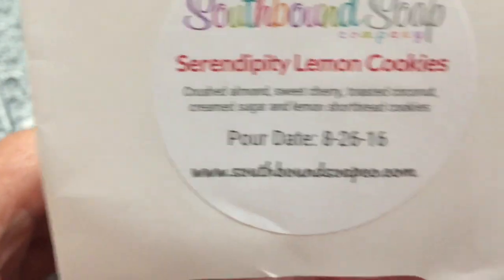And then finally, the 8-ounce bag that I got is Serendipity lemon cookies. Now, for my birthday, Rachel poured me a mini pie in Serendipity lemon smoothie. So that's kind of the same thing, except the notes in this one are crushed almond, sweet cherry, toasted coconut, and cream sugar. That's Serendipity. And then lemon shortbread cookies. The other one is the Serendipity and then like a lemon milkshake. So they're slightly different. This one's got the cookie note, and that one is more like Serendipity with vanilla.